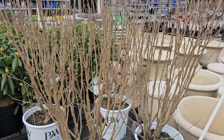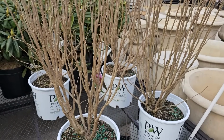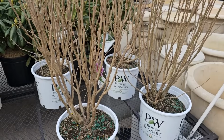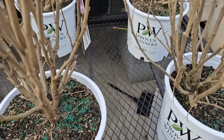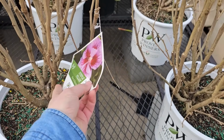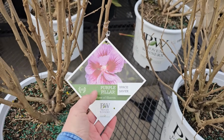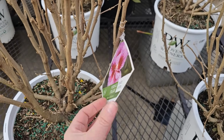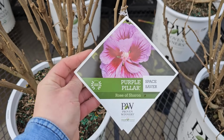Some Proven Winners Rose of Sharon. Now, Rose of Sharon are a beautiful later season bloomer. They will start blooming at some point mid to late summer, and they have a really pretty tropical looking bloom. You just want to be careful with the older varieties because some of them are not sterile. And so the older varieties will drop seeds and you'll end up with a bunch of Rose of Sharon babies everywhere. But a lot of the newer varieties are sterile and you don't have to worry about that as much.